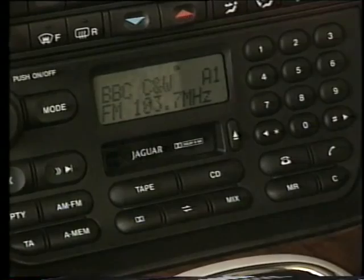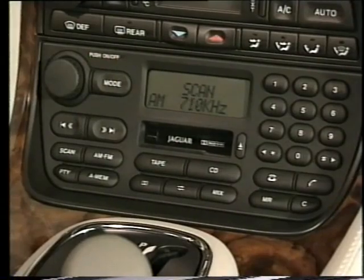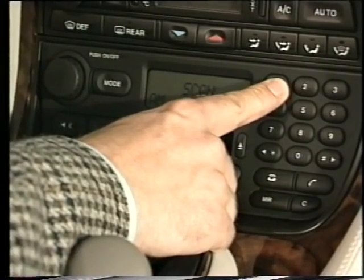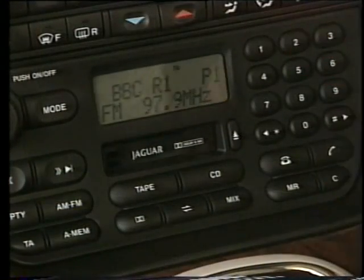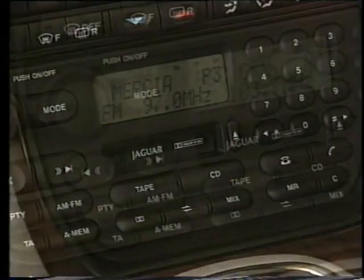Presets for 9 AM and 9 FM stations can be memorized by the system. Tune to a station and hold a preset button for at least 2 seconds. You will hear a beep confirming that the station has been stored. Continue until all presets are programmed. Stations can be recalled by pressing the selected button for less than 2 seconds.